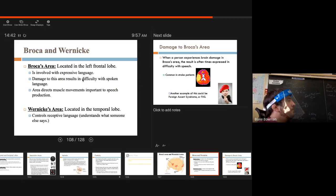Happens a lot. And then Wernicke's area is located in the temporal lobe. Again, the Broca's area is part of the frontal and part of the temporal, and that's fine if you label that on a quiz. The Wernicke's area is totally in the temporal lobe, on the side of the brain, and controls receptive language, how we understand what someone says. So comprehension, that makes sense.